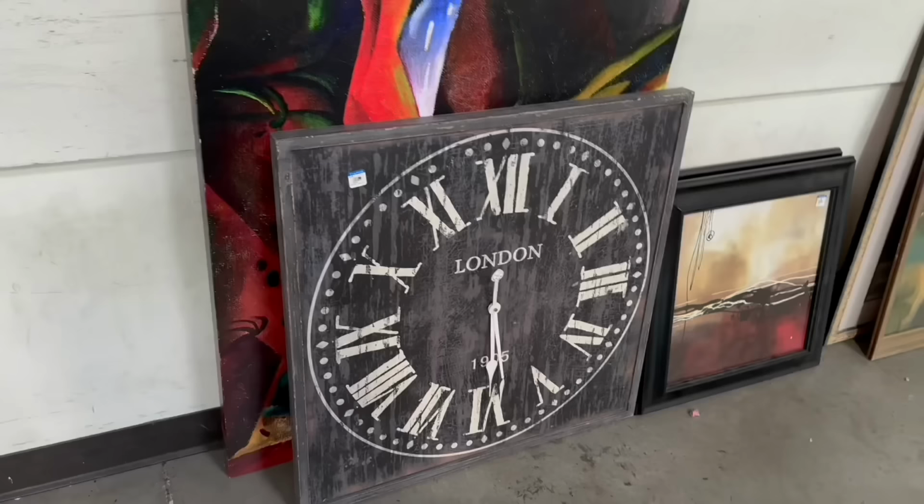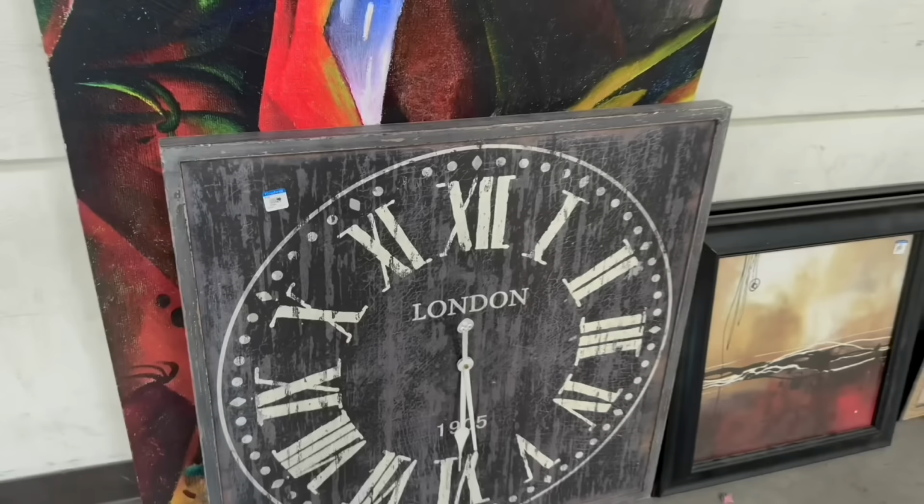I thought this was a really nice clock for $9.99. And this mirror at $12.99, I think with a little makeover, it could be quite a statement piece.